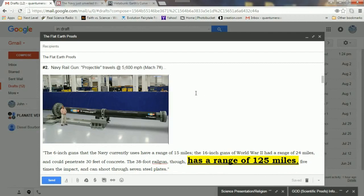Naval railgun. The projectile travels 5,600 miles per hour. That's Mach 7. You see this thing right here? This is more or less a rifle that fires a bullet. Okay?